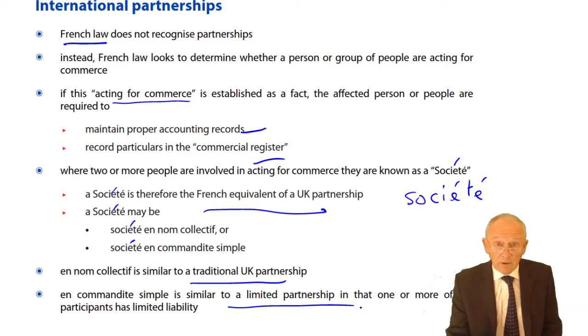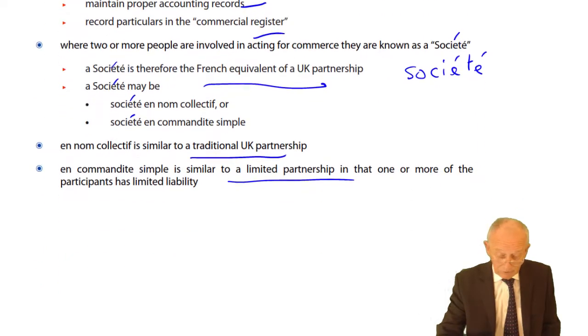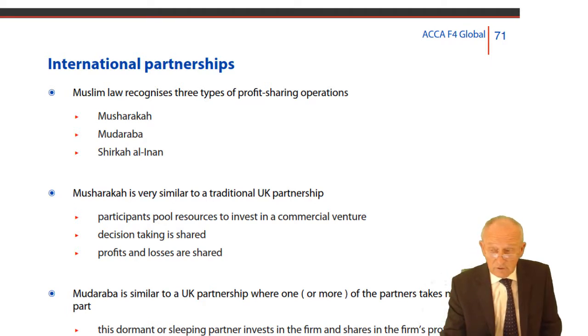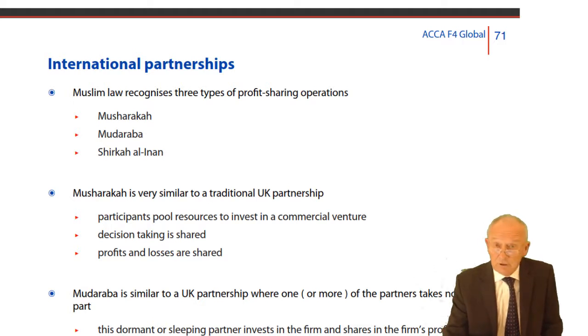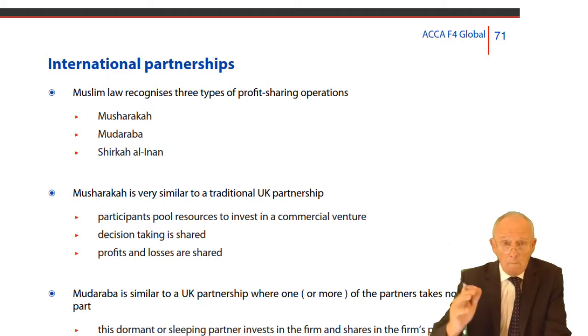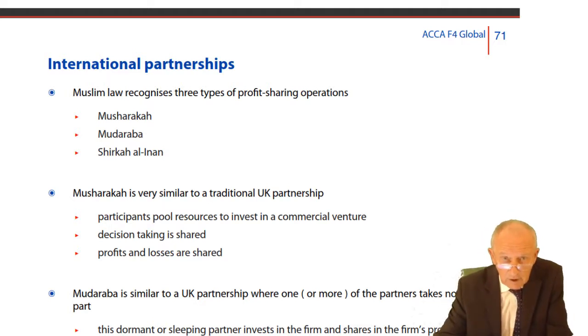Now, I'm not doing German, I'm not doing American, basically because I honestly don't think it's worth the effort. If you want to look it up, fine. If you want to look in a study text, fine. I've no doubt BPP, Kaplan, Beck will be pursuing at length the possibility of other international partnerships. But in my opinion, it isn't worth it.